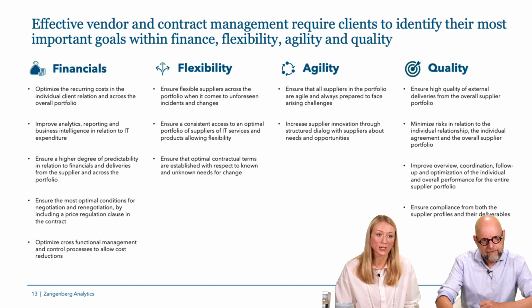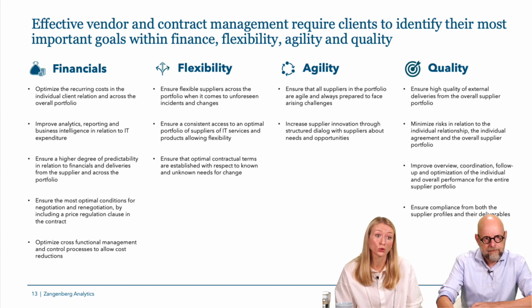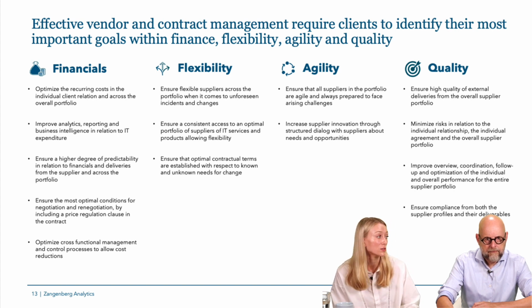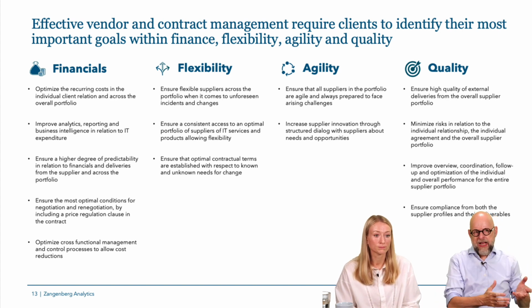Yeah, for agility, it could be an important goal to ensure that all suppliers are agile and prepared to face rising challenges within your organization, and to increase the innovation from the supplier side through structured dialogue with the suppliers about your needs and your opportunities within the agreement. And that, of course, will influence the process where you evaluate your vendors.